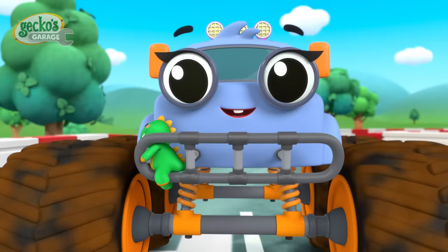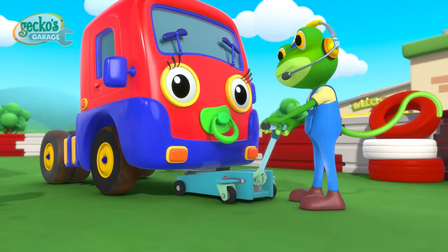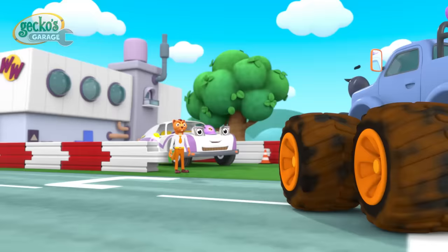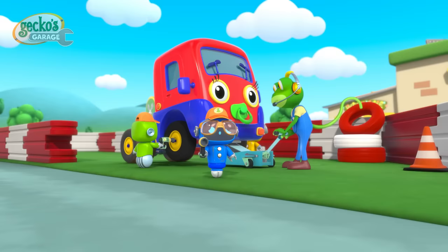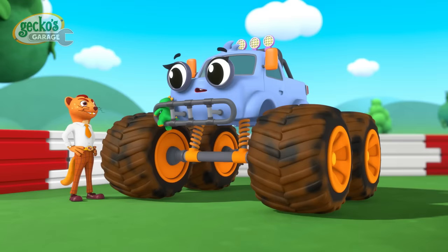Molly! Come on, Blue! We need to be quick for Baby Truck! And it'll be Molly's turn on the next lap! We'll help you beat Baby Truck! Your last lap will be a blast!